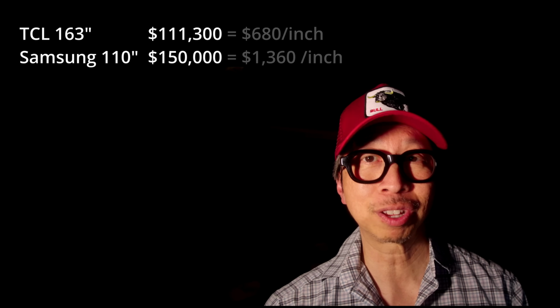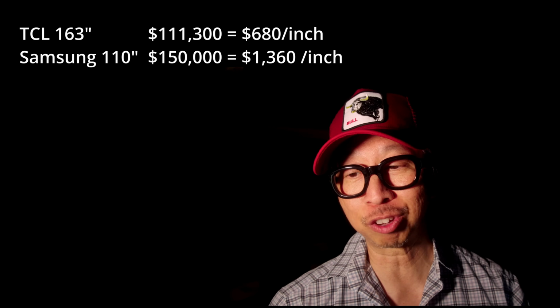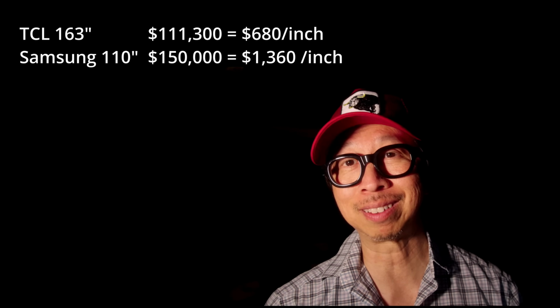So if you do the math, the 163-inch is around $110,000. The 110-inch from Samsung is $149,999. That comes up to the TCL being, let's see, $680 per inch, while the Samsung is $1,360 per inch. 680 is almost half of 1360. Boom. So I know it's still expensive. It's still over $100,000, but it puts pressure on Samsung to work harder to keep their prices more competitive.